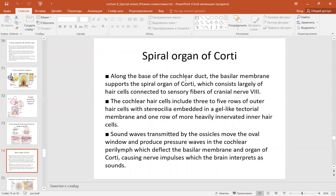Along the base of the cochlear duct, the basilar membrane supports the spiral organ of Corti, which consists largely of the hair cells connected to sensory fibers to cranial nerve 8. The cochlear hair cells include 3 to 5 rows of outer hair cells with stereocilia embedded in a jelly-like tectorial membrane and 1 row of more heavily innervated inner hair cells. Sound waves transmitted by the ossicles move to the oval window and produce pressure waves in the cochlear perilymph, which deflects the basilar membrane and organ of Corti, causing nerve impulses which the brain interprets as sounds.